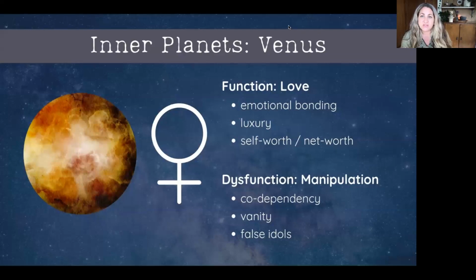Okay, so when we look at Venus, the next inner planet, well-behaved Venus is all about love and emotional bonding and connection. It represents our love languages. It represents where we want a little bit of luxury and lavishness in our lives. Venus is the goddess of self-worth, but also net worth. So some income opportunities she will show you. And really it's about beauty and harmony, and just that beautiful side of life, right?